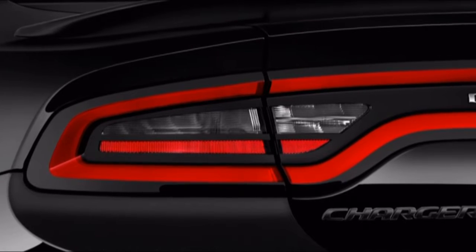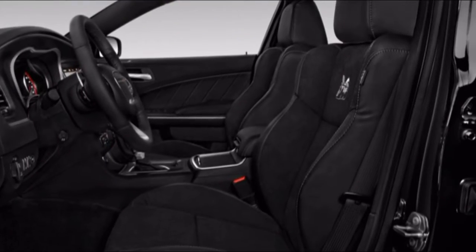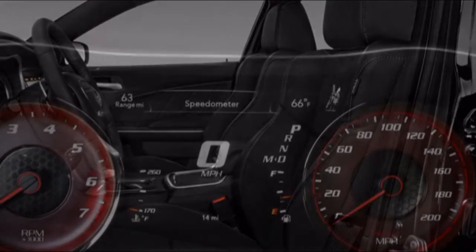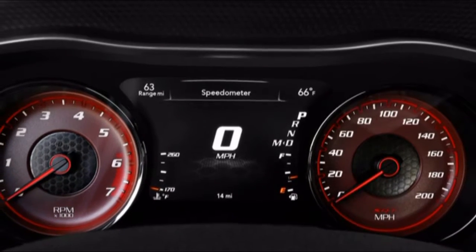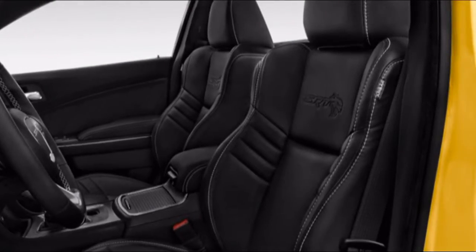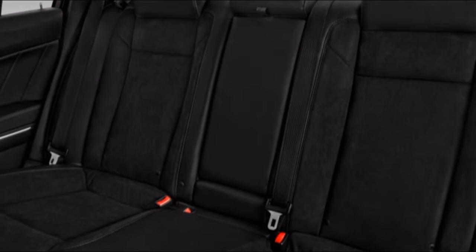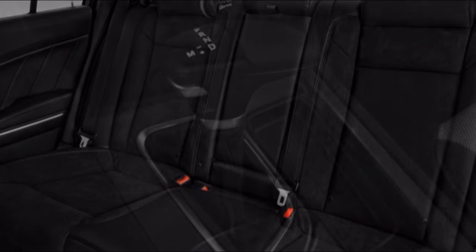Base 2018 Charger vehicles are currently named SXT versus last year's SE designation. The standard equipment includes a power driver seat, a USB port and Bluetooth, cloth seats, 18-inch wheels, a rear-view camera and rear parking sensors, and a touchscreen infotainment system with Apple CarPlay and Android Auto. The SXT Plus includes leather seats, heated and ventilated front seats, 20-inch wheels, and blind spot monitors. Charger GT and GT Plus cars mirror those packages.